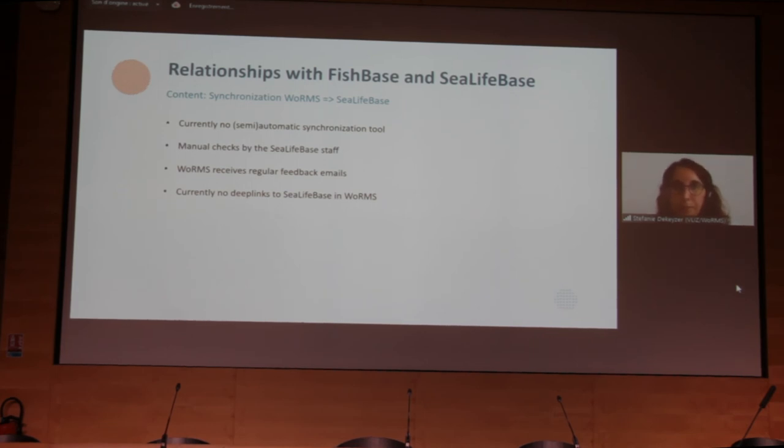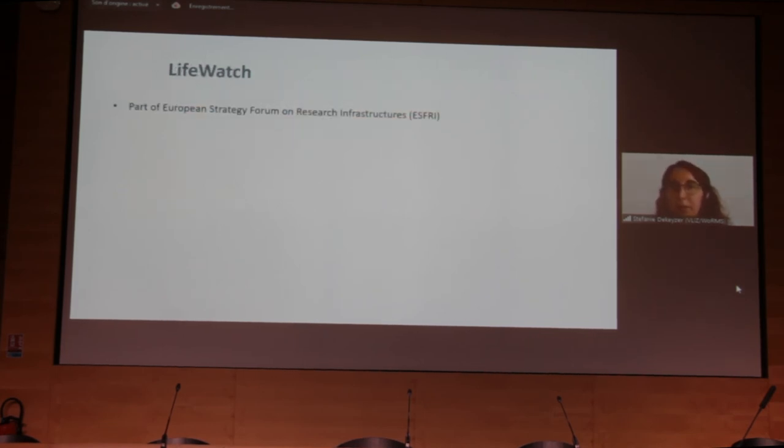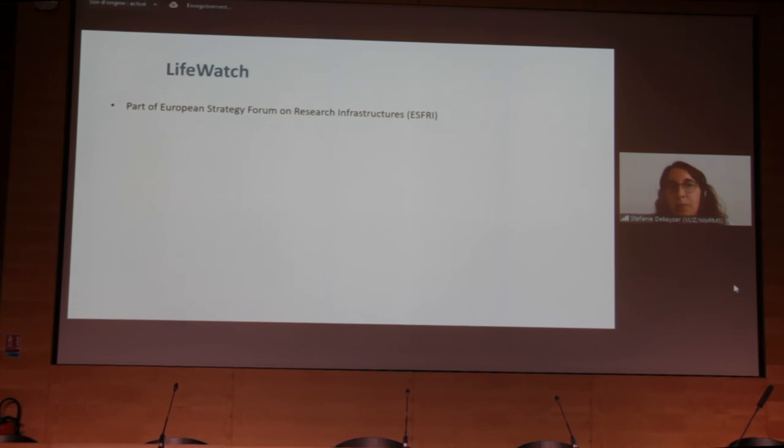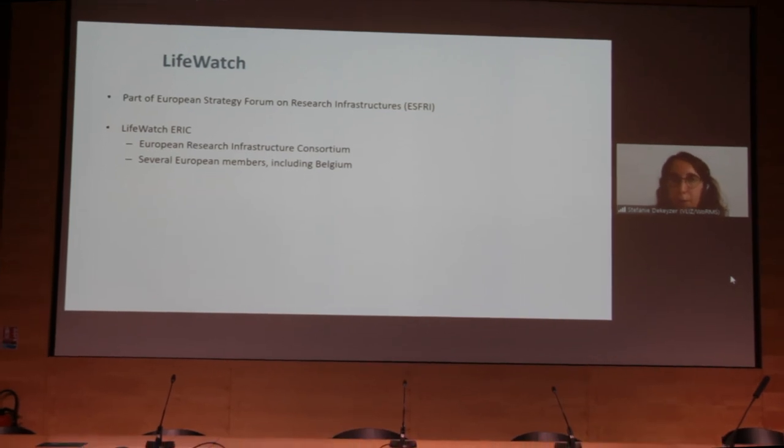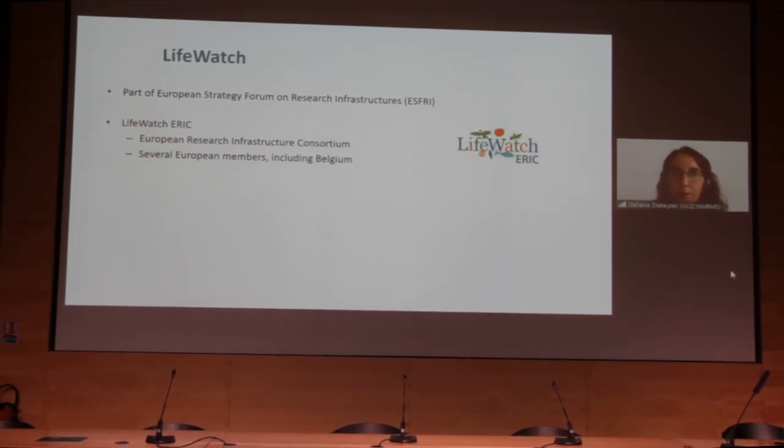As a very last part, I have to mention LifeWatch, because that's the bigger framework where this story fits into, and also where our funding comes from. I don't know if you're familiar with LifeWatch, but it's part of ESFRI, so a European Strategy Forum on Research Infrastructures. And the LifeWatch ERIC is the European consortium and has several national members, including Belgium. So LifeWatch Belgium is one of the members within the ERIC of LifeWatch.